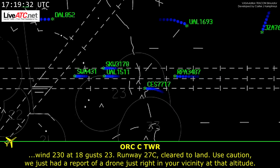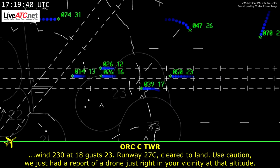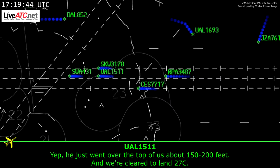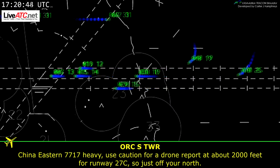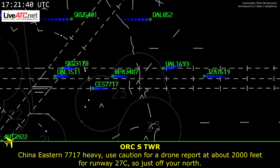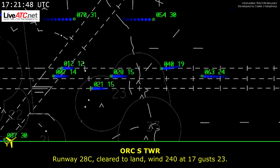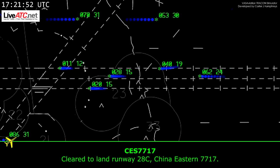Tower, United 1511 is on 28 center. Wind 230 at 18, gust 23, runway 27 center, clear to land. Use caution, we just had a report of a drone right in your vicinity at that altitude. Yep, he just went over the top of us by about 150 to 200 feet, and we're clear to land. Chinese Eastern 7717, use caution for a drone report at about 2,000 feet for runway 27 center, just off to your north. Runway 28 center, clear to land, wind 240 at 17, gust 23. Clear to land, runway 28 center.